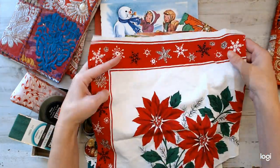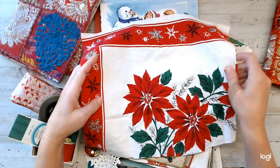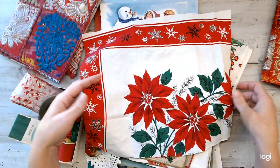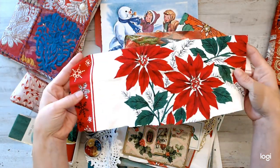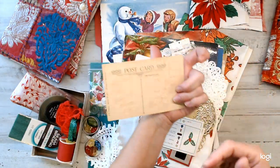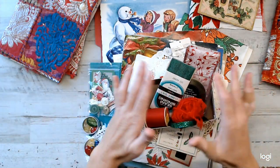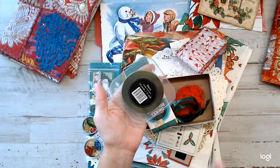You will have a nice large piece of vintage linen tablecloth. Who doesn't like poinsettias for Christmas? And it's a pretty good size that goes in each one. You're going to have vintage postcards. You will have like a variety, which you'll see here, trims. You'll get full packs of items.